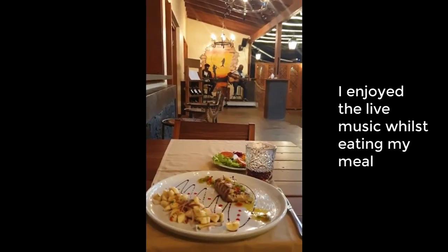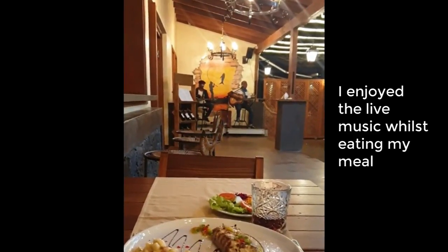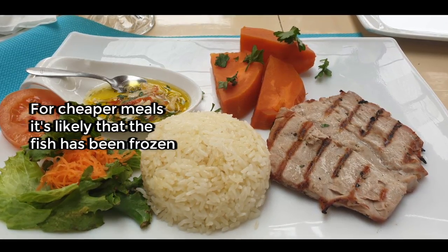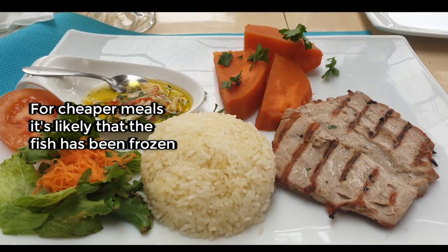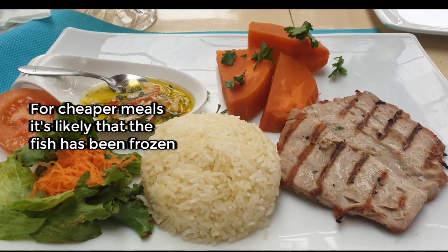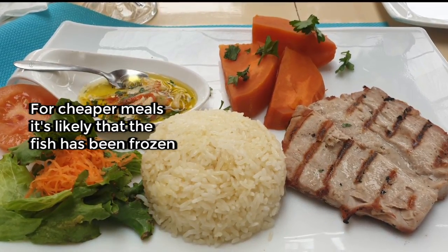Both these restaurants were not on the cheap side and had similar prices to restaurants in London. However, there are cheaper alternatives. So on one of the nights, I did have tuna steak with rice and chips, and it was €5. You really can't go wrong for a meal costing €5.